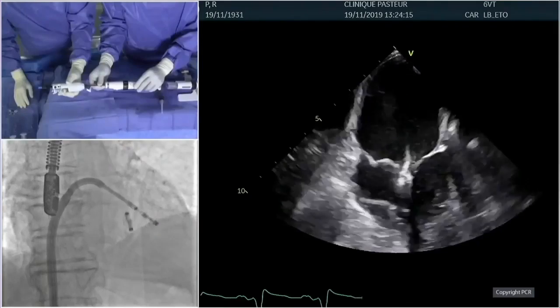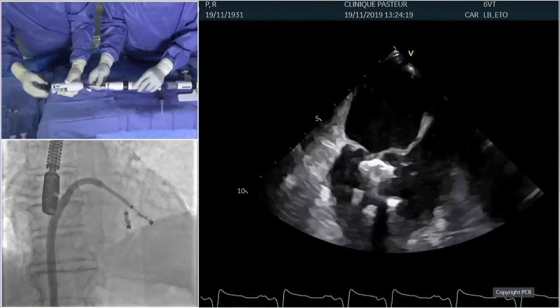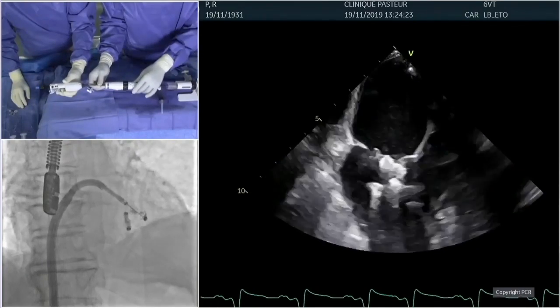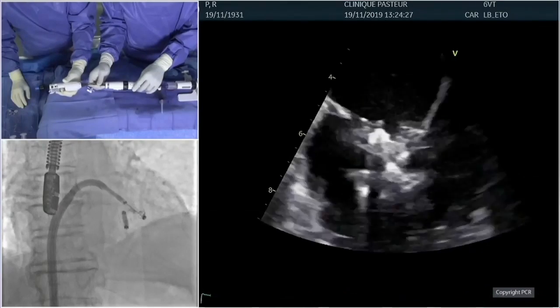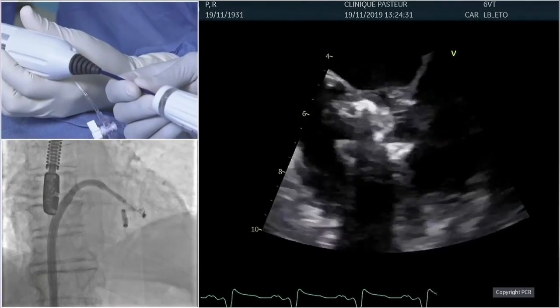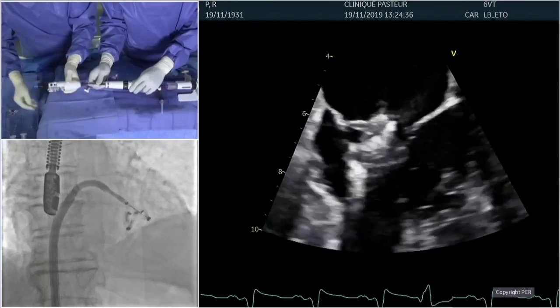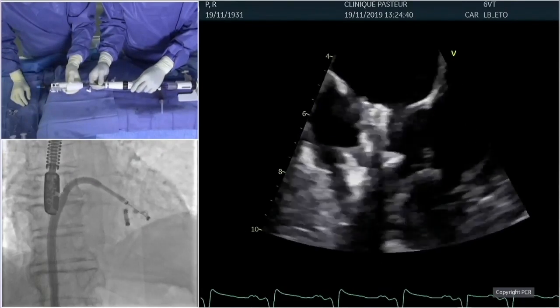Okay, so let's go back to the LVOT, please. And just try to focus on the second Pascal. Could you zoom in, guys? Just a little bit. And focus on the second one, yeah. So I need to go a little bit more posterior. There is a kind of interaction with the first one.